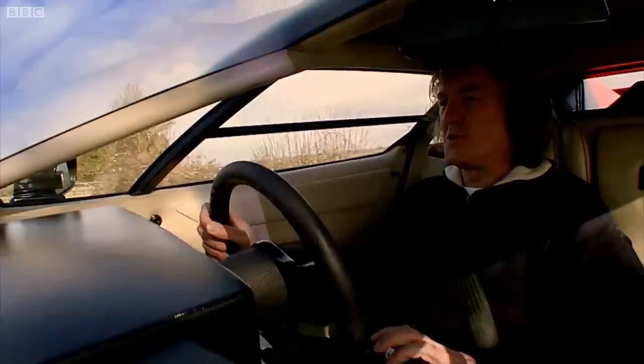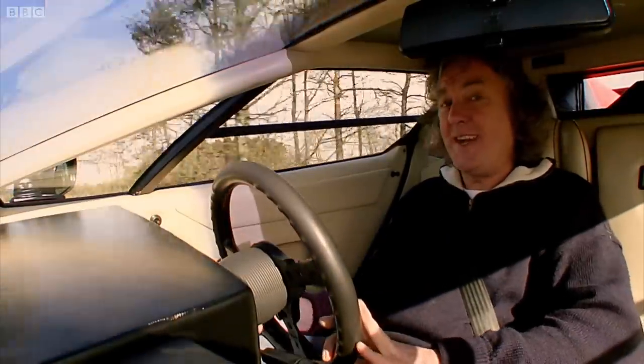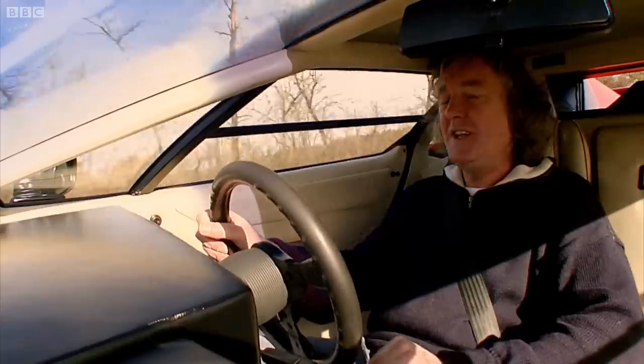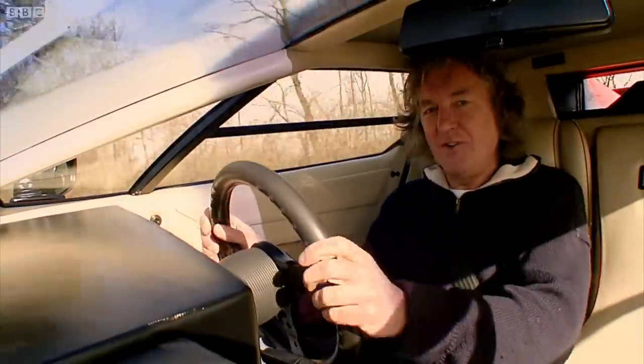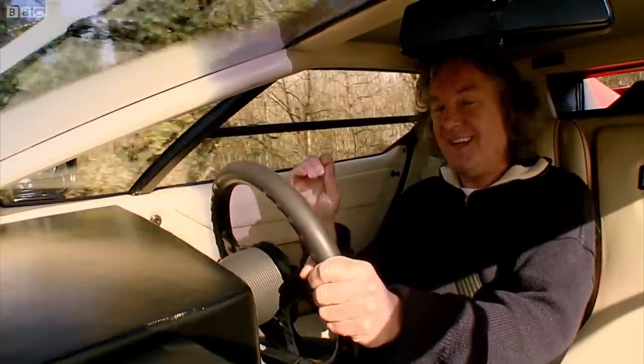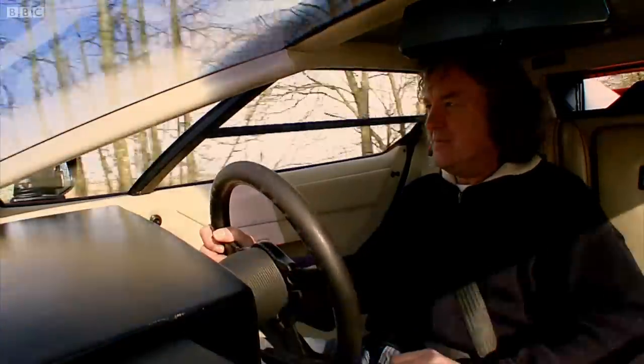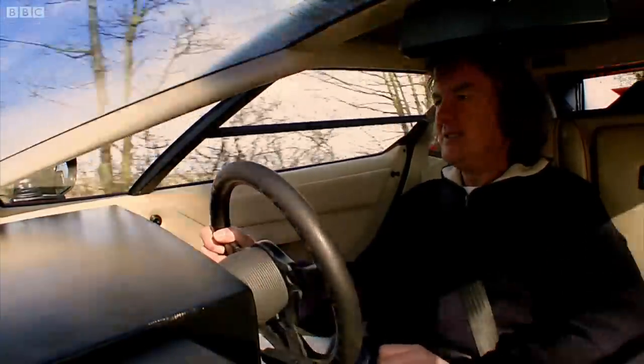Everything about the Countach was quite a bit more exciting than the equivalent bit in your dad's car. The engine in this one is a 5.2-litre V12, developing 455 horsepower. That is actually quite a lot. 2-litre Granada had something like 100 horsepower. Meh.